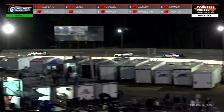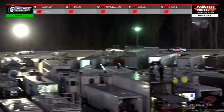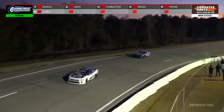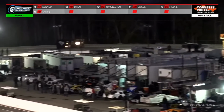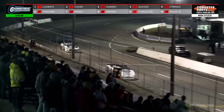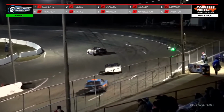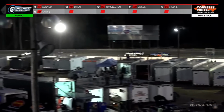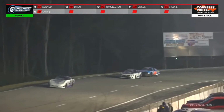6 laps to go. That time, Tucker was 1/10 of a second faster. Sanders nearly goes off the racetrack on the backstretch. Wow. This is something else. The Kevin Jackson in 4th position right now, just giving him a shout-out for coming up. Robert Stremitzka in 5th, but all eyes are on this front lead right now, and Sanders right now is closing in on Jackson in the number 31 car.